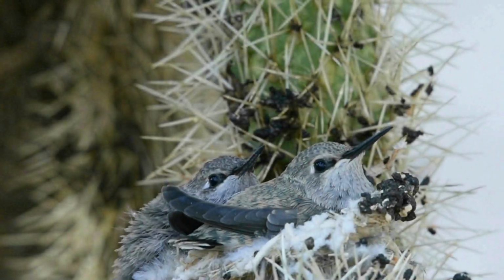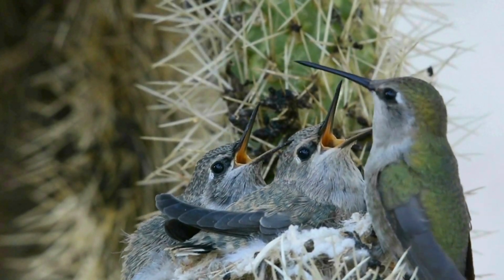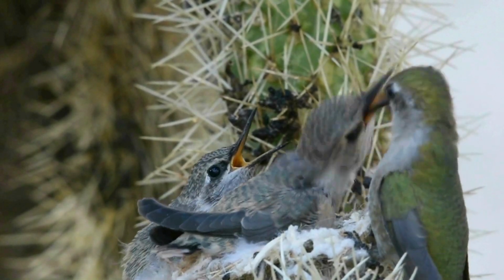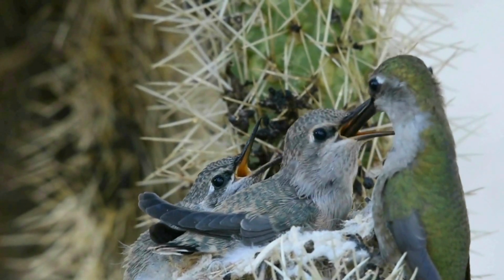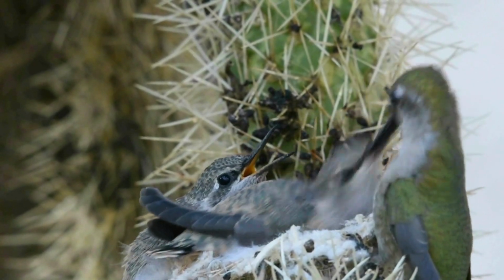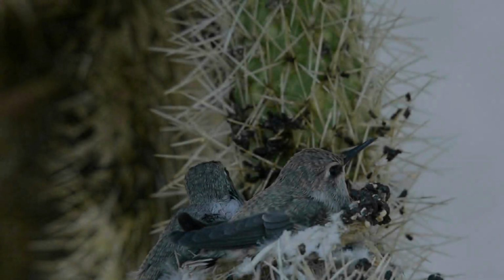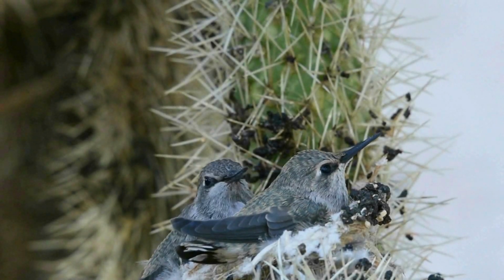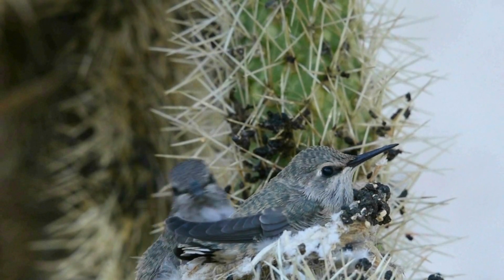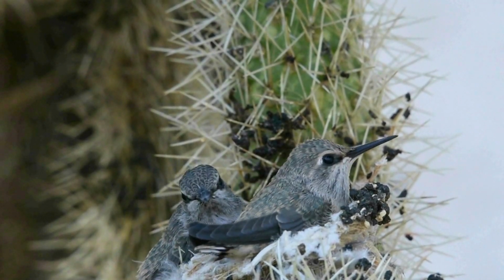Day 24 marks a very special day. Here we see Marty receiving his last meal in the nest. Luckily, I set my alarm clock, for this occurred at the crack of dawn. Don't let the camera's wide open aperture fool you. Marty appears very alert. What's he looking at? Is he searching for a branch in which to land? Is he following Mom's movement?